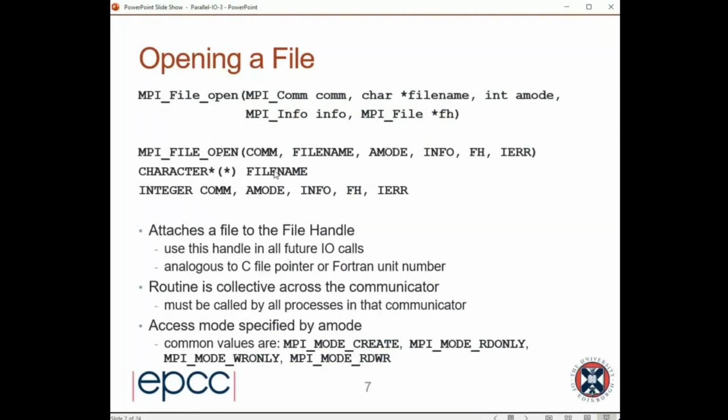I won't talk about the info object much, because you can use it to say things like, first of all, the info is system specific. So if you're on a Lustre file system, you would use one set of info objects. If you were on an IBM Spectrum Scale file system, you'd use another set. So that's a bit awkward. But secondly, if we're on Lustre and I want to change the striping, the stripe size or the stripe count, I can do that by specifying something in the info, but I find it easier to leave the MPI calls simple and leave these unspecified, i.e.